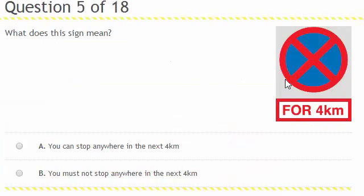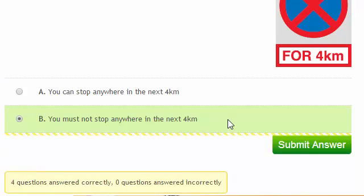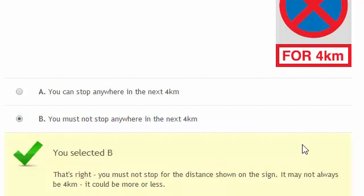This sign shows a clearway sign. This circle means a clearway, and a clearway is a stretch of road where you're not allowed to stop and park. The distance marked underneath for 4 kilometers is an approximate distance in which the clearway is in force, and at the end of that 4 kilometers, you'll see a sign that says clearway ends. In this case then, the clearway extends for 4 kilometers and you must not stop anywhere in the next 4 kilometers except for in an emergency.